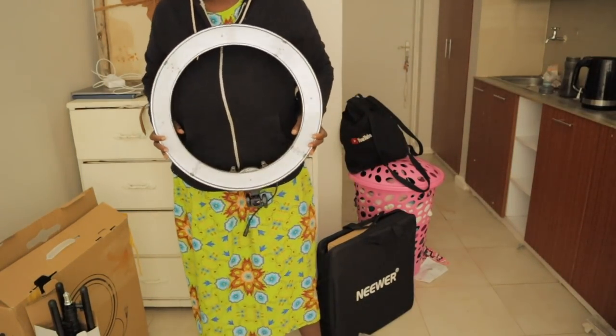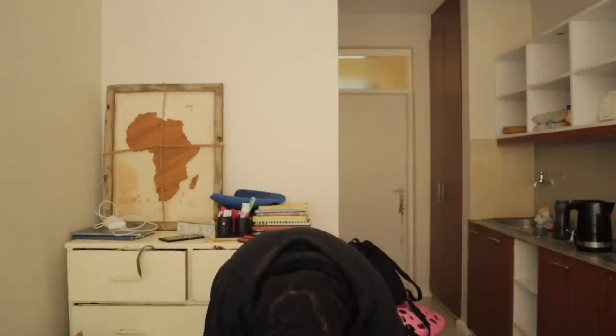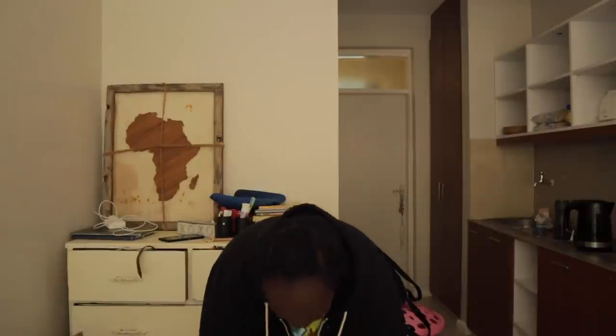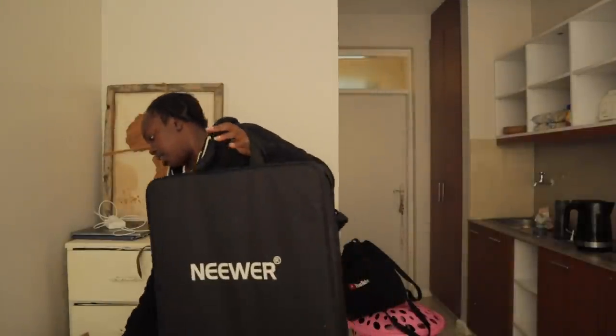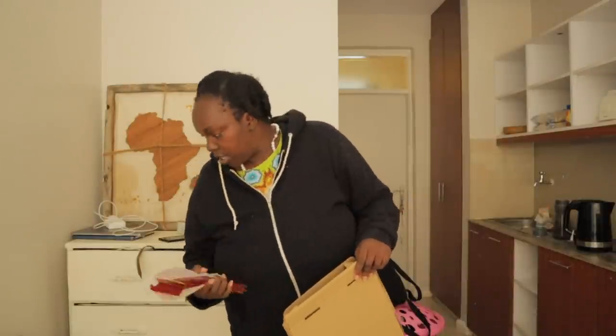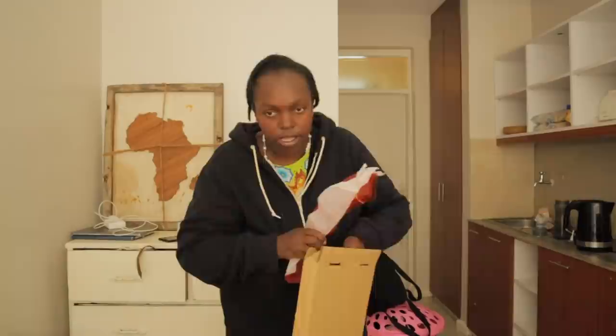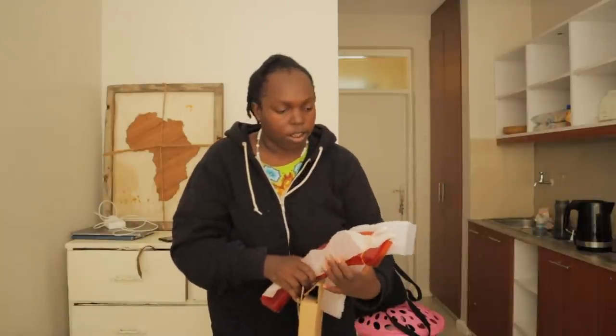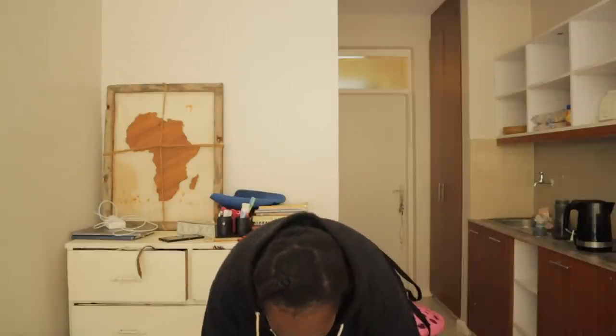You think there's nothing else in the bag. But this bag is really helpful, because when I'm traveling, I'll be carrying it. Oh, these are the filters. These filters you put around the thingy. The white filters. Of course, I'm gonna be using the white.